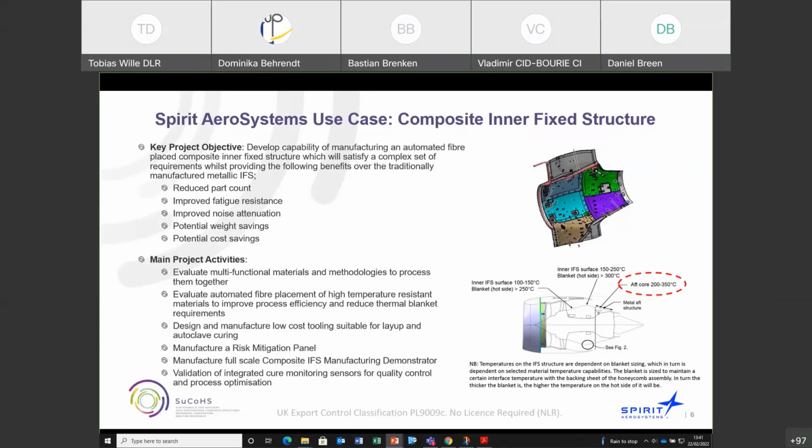Now, these blankets are heavy, and they will ultimately feed into the weight of the overall assembly. So we want to try and get the service temperature of the materials we use as high as possible in order to reduce the thickness of the blanket. And I'll talk a wee bit about that later on.